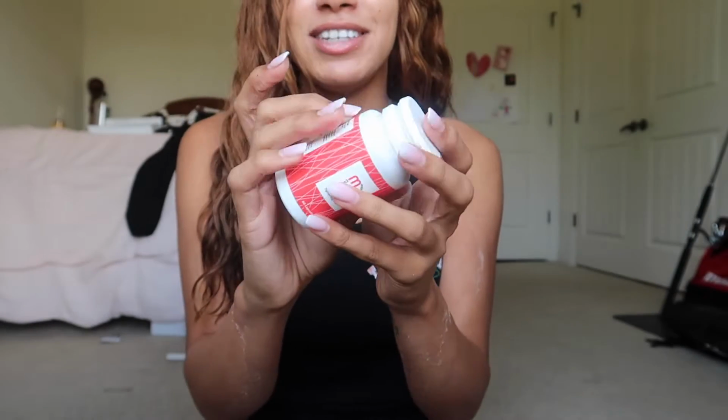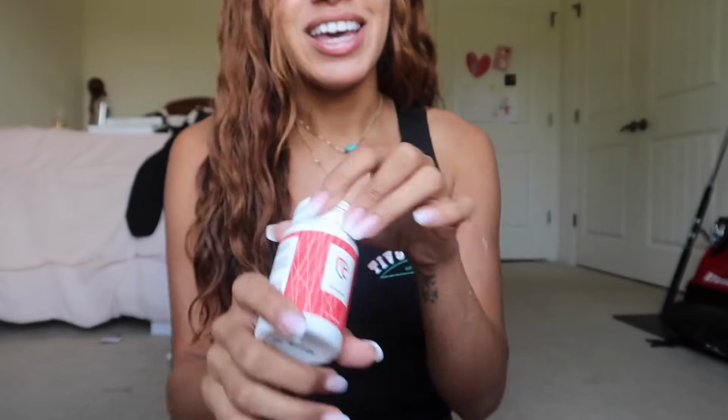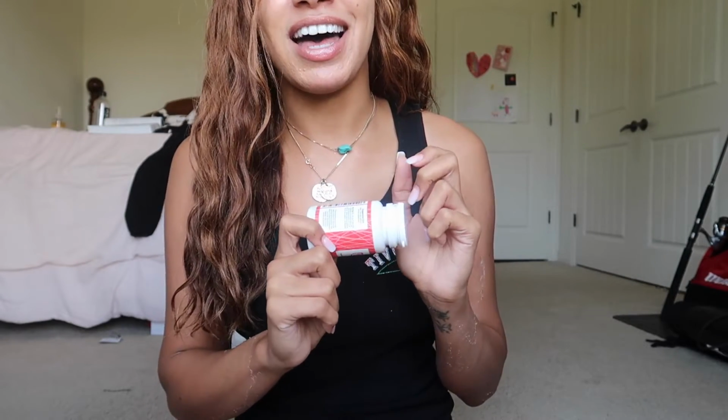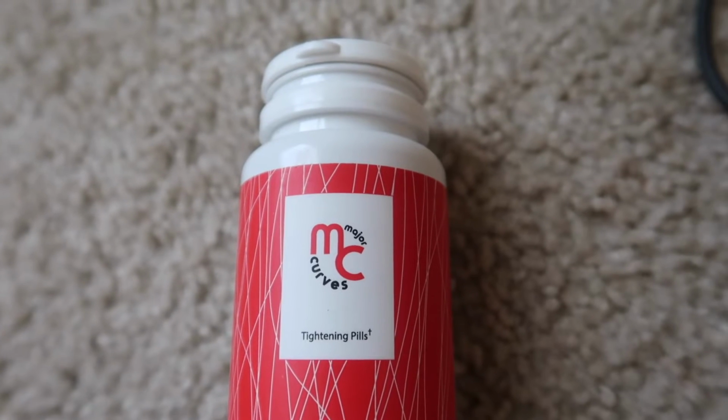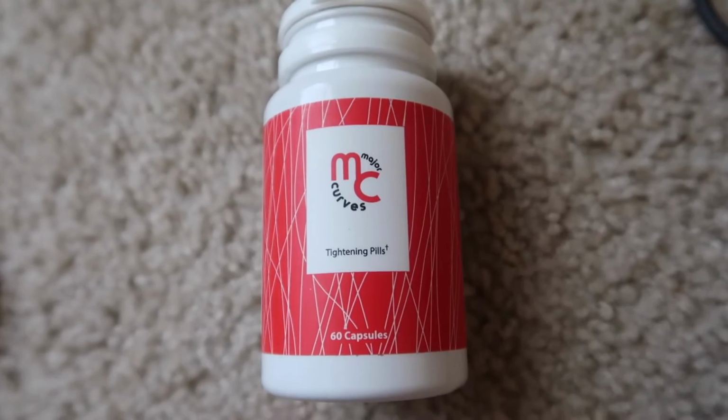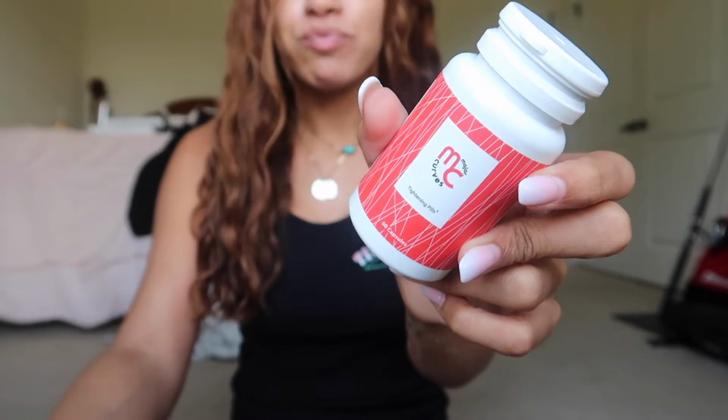The whole reason why I've taken these so long is because it says if you take them for over 6 months, any type of tightening that you experience will be permanent. Now it's way over 6 months. I kind of lost track of time, and I've just been buying a new bottle once every month. There are 60 tablets in a bottle, and usually I take about 2 a day.